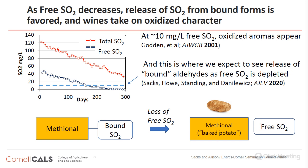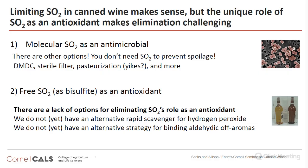Acetaldehyde is the one that often gets the blame for off-aromas of oxidation, but it's some of these other really potent ones like methional, which smells like baked potato, and sotolon, like soy sauce, that appear to be more important to this contribution. Okay, so this is the problem that was completely replacing SO2.